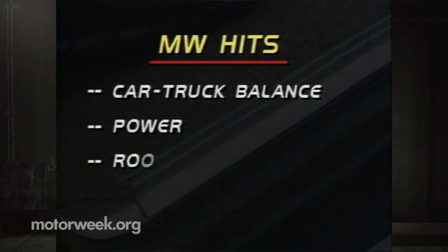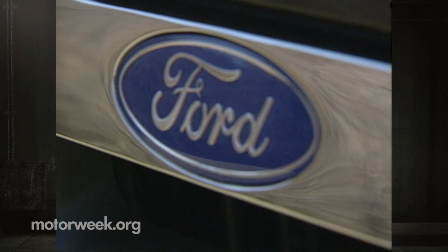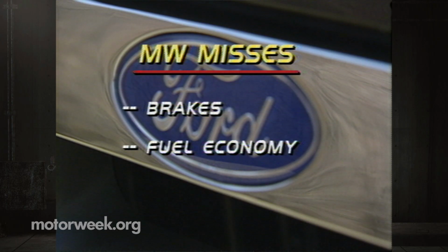We like the balance that the Explorer strikes between truck-like utility and car-like comfort. We're impressed with its power and its room, and the Explorer's convenience features, such as its tailgate design and 40/60 split-folding rear seat, are beautifully thought out and better than those we often rave about in vehicles from Japan. Misses include brakes that, while adequate, do not inspire our confidence, and not so terrific fuel economy.